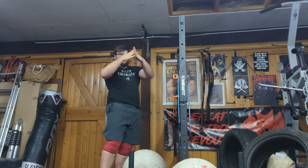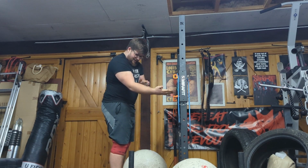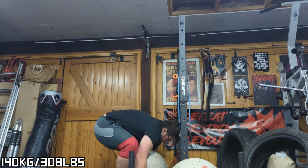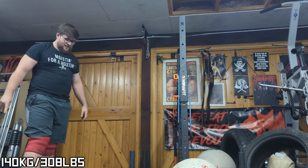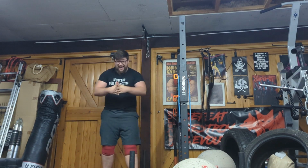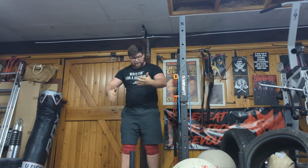There we go. Look at that. That's what you want. Doesn't bloody hurt your forearms though. Right, just go again. Easy! That's 140, you know. That's 140. Moving like that. It's ridiculous. It's a superpower. I can't believe how easy that is now. Look at this. I feel like Spider-Man.